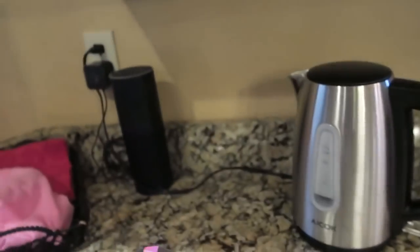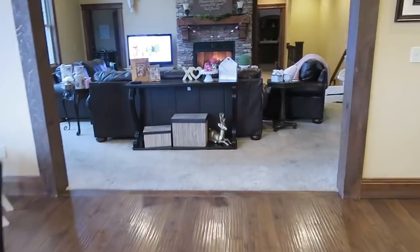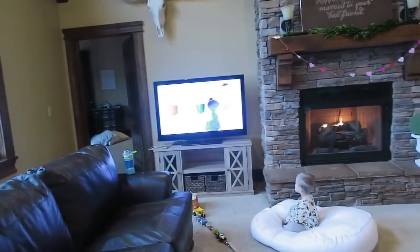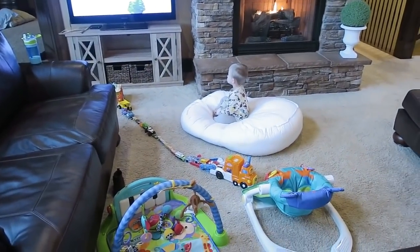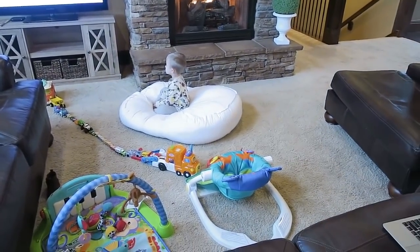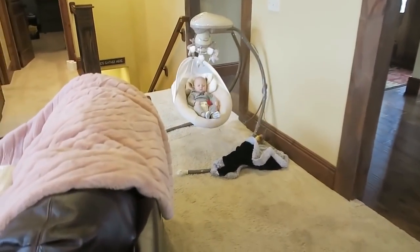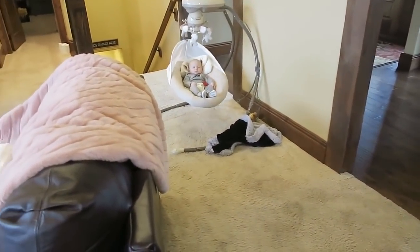Pause. Okay, I'm just listening to Audible and I am trying to straighten up the house. Cal is playing, he's got cars on YouTube, look how funny this is. His pod cover is in the wash. And Crew is napping over here in his swing, which is really good because he didn't nap earlier.